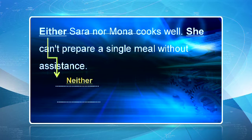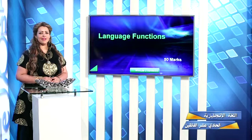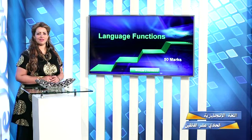She can't prepare a single meal. "She"? Is it singular, or are they what? They're two girls, right? So, they can't prepare a single meal without assistance. Let's read it together. Neither Sarah nor Muna cooks well. They can't prepare a single meal without assistance. Now, let's move on to our third part of today's examination practice, which is functions.